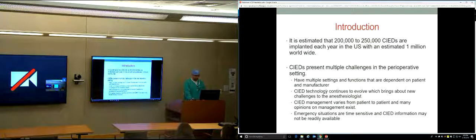And those can present new challenges to us as well. Management will vary from patient to patient, procedure to procedure as well. And opinions on management are also different. So the overall gist is it's variable. And so by having a baseline approach and a basic understanding, we can actually decipher what we need to do.